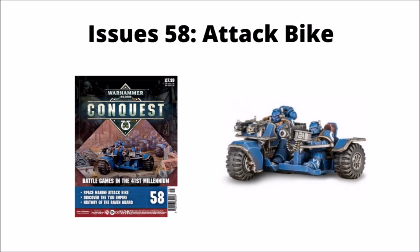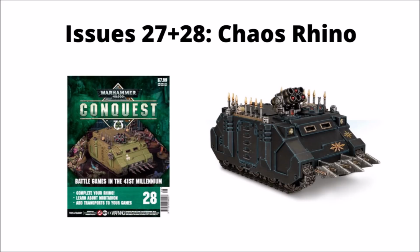Next we have issue 58, which is an attack bike. These ones are £17.50 from the Games Workshop web store, about £14 from discounters, and £8 in Warhammer Conquest. Again, not the most competitive. These guys aren't Primaris as well, so might get superseded at some time, but still under half the general Games Workshop reselling price.